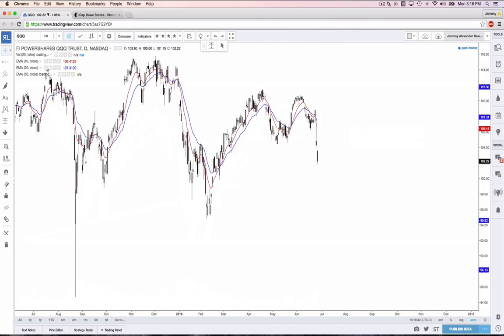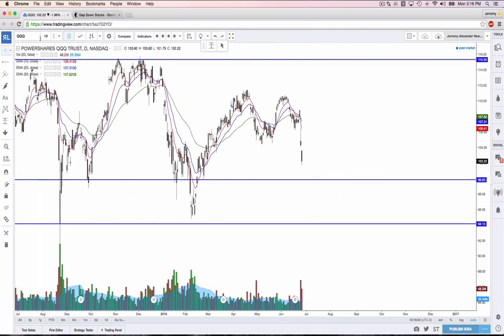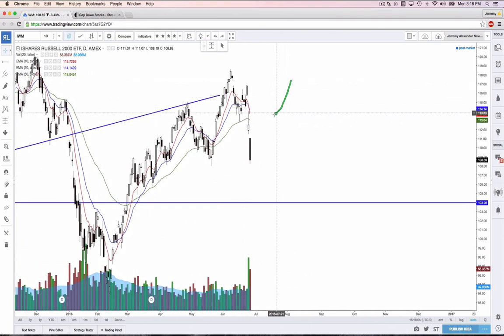Here's the Qs. Qs are looking bearish. They're down 2%. They have closed below this support level, and I think 99.82 is a no-brainer, and then maybe even 94.13. Here's the IWM down 3% today, 3.4%. It had a nice white candle actually on Friday, and we gapped below that.